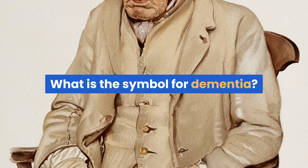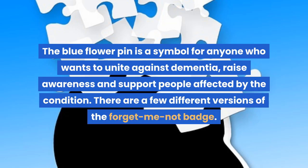What is the symbol for dementia? The blue flower pin is a symbol for anyone who wants to unite against dementia, raise awareness and support people affected by the condition. There are a few different versions of the Forget Me Not badge.